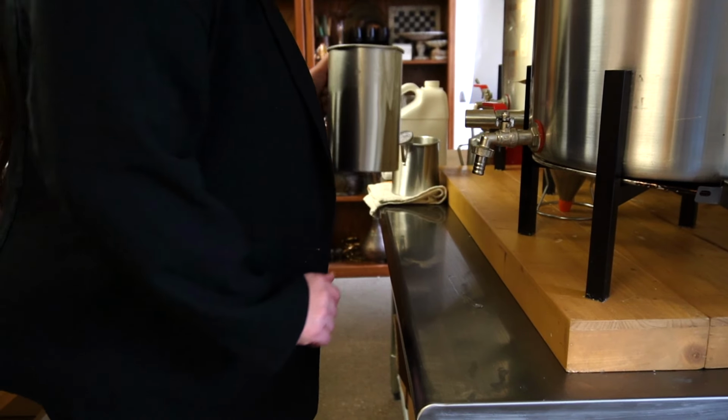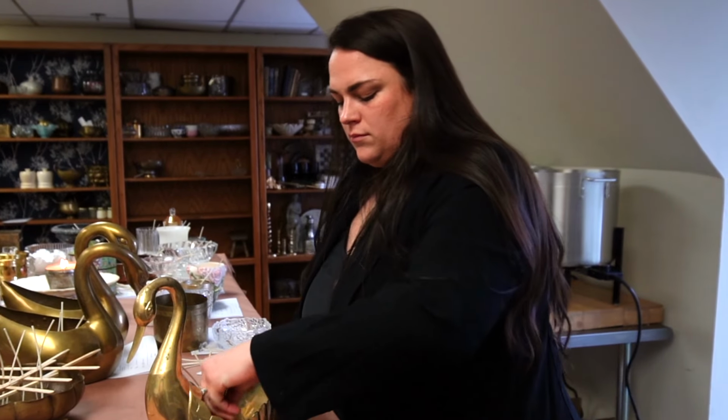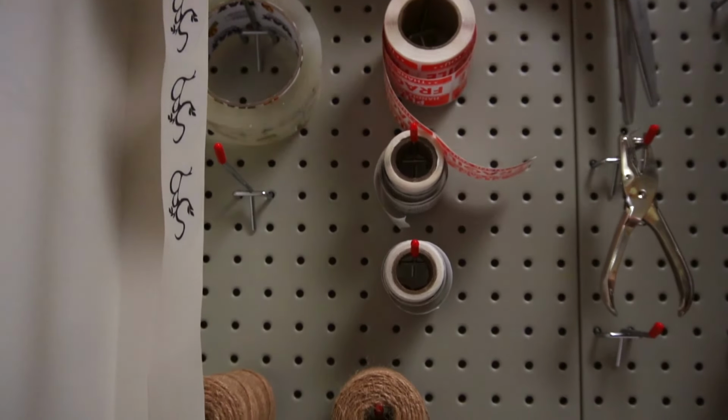I went to school for interior design, so I went to Marymount University in Virginia. I grew up in an entrepreneurial family. My mom actually was an interior designer and she did jewelry. Yeah, I get a lot of that from her.